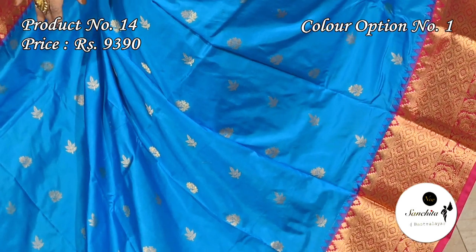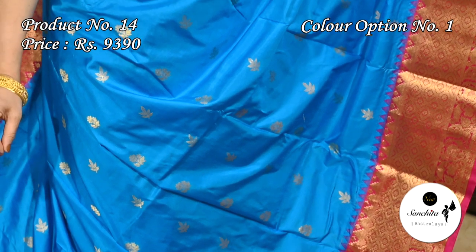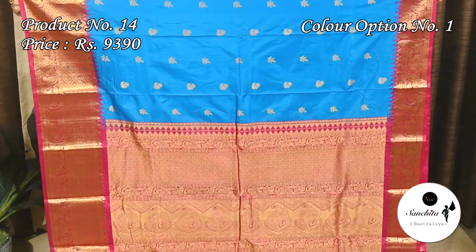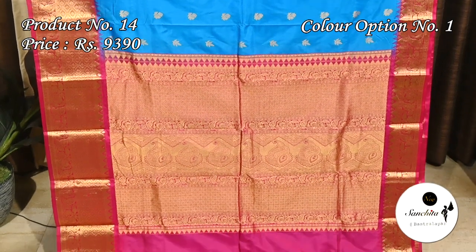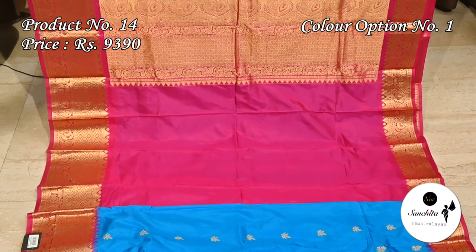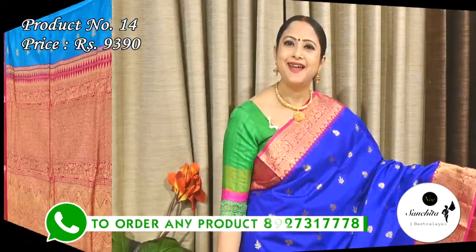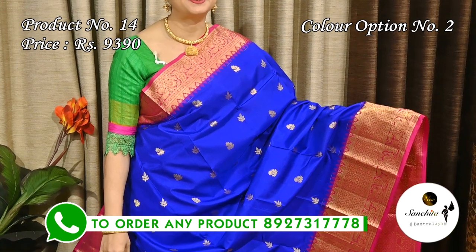The entire body of the saree is decorated with beautiful leaf and floral motifs in gold saree. Zari pallu in pink color. This saree has a contrast plain blouse piece in pink color with gold saree border. Another vibrant color combination, deep blue with rani pink.